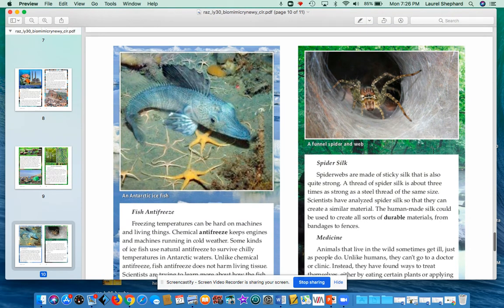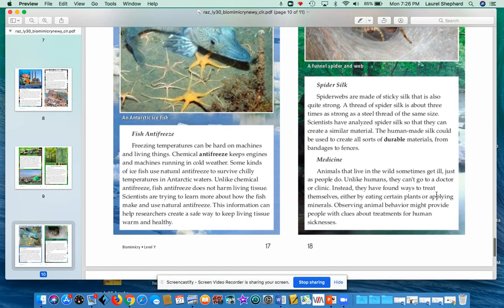Spider silk. Spider webs are made of sticky silk that is also quite strong. A thread of spider silk is about 3 times as strong as a steel thread of the same size. Scientists have analyzed spider silk so that they can create a similar material. The human made silk could be used to create all sorts of durable and strong materials, from bandages to fences.